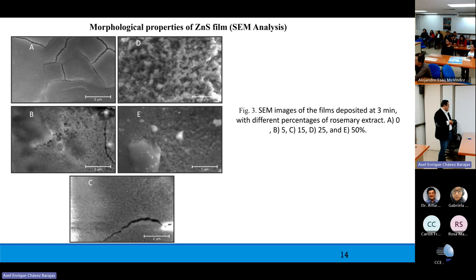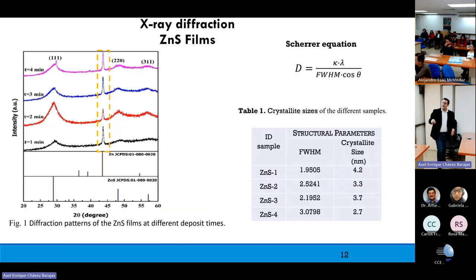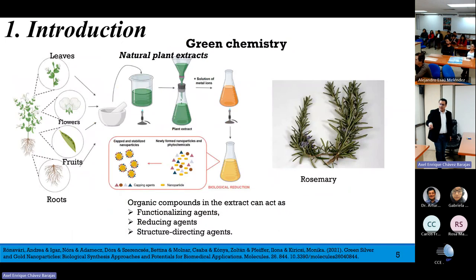Well, we can make different processes to try to purify the extract and get only specific organic compounds that can be, as I said in the introduction, functionalizing agents or reducing agents. Or in this case, if we want to apply this organic compound to get a specific morphology, we can make some chromatographic processes to try to purify the extract. But in this case, we are starting this research area in our group.